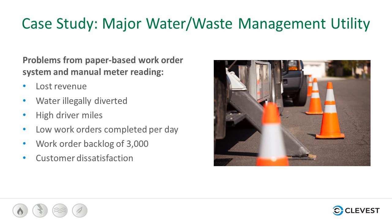And they found that they had a backlog of 3,000 orders, which led to serious customer dissatisfaction, both because they weren't able to make appointments or time frames that they had given customers, but also because they just had this backlog. And that backlog, you have to remember, includes things like turn-ons. So they have customers who can't get turned back on even though they should because of this backlog. There was just too much work for them to be doing manually.